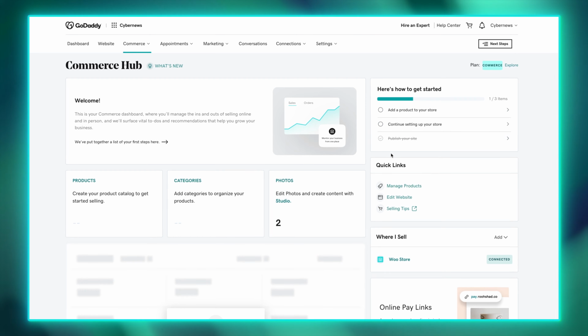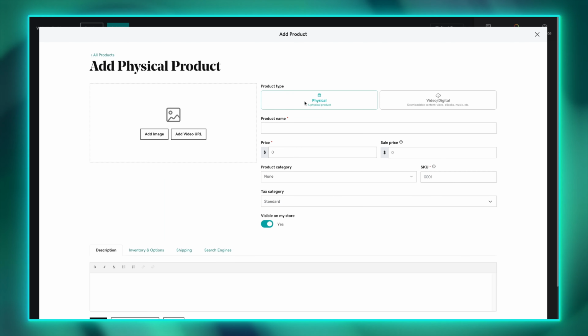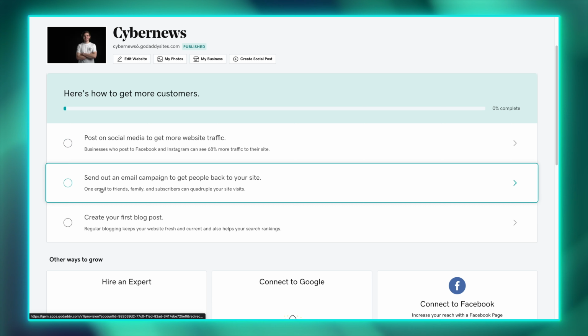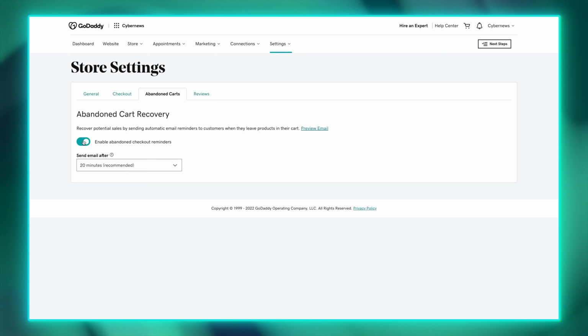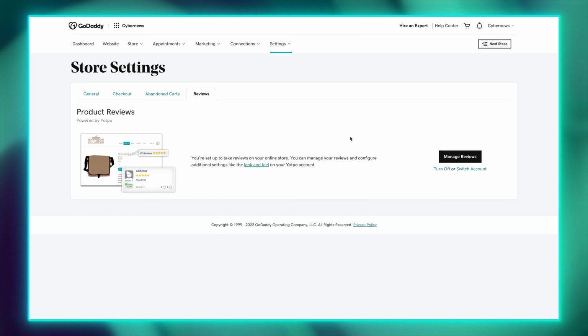Even if it's your first time, everything is neatly packaged and shows only what you truly need. You can add digital and physical products, set up appointments, or sell memberships, and you get tips and help along every step, which is really appreciated. Even features that would be considered premium, like abandoned cart recovery and user reviews, are easy to set up.